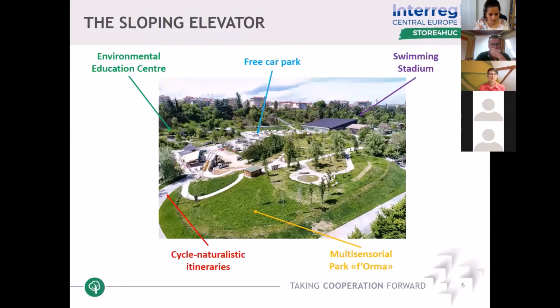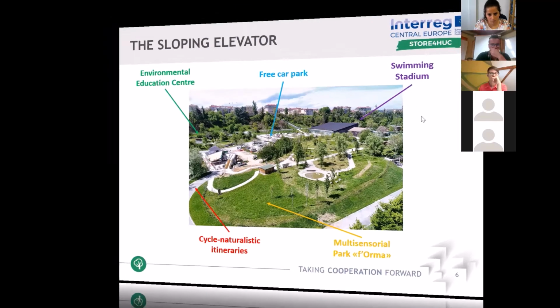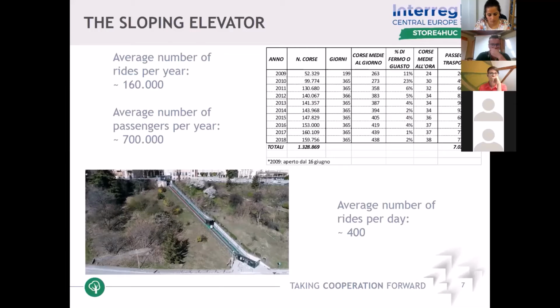It is a very highly used facility because it connects the city center to this area here that you can see in this picture, where a free car park, a very big one, is located. A new swimming stadium is also located here. And here we also have an environmental education center for the natural park of the River Gesso and Stura, also the psychonaturalistic itineraries of the park, and a newly opened multisensorial park called the Forma. So people really use this area a lot, and they want to be connected to the city center where all the commercial activities are located. So you can understand that actually the usage of the elevator is quite high.